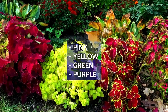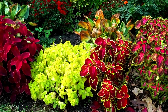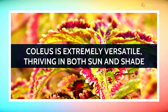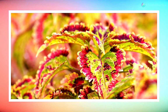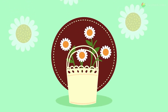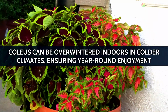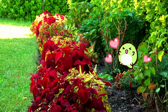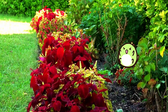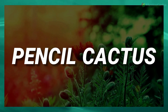Coleus. Coleus is a stunningly colorful foliage plant. The leaves can be a kaleidoscope including red, pink, yellow, green, and purple, often with intricate patterns and bright contrasts. Coleus is extremely versatile, thriving in both sun and shade, making it perfect for filling under-canopied areas or brightening up sunny beds. It's also widely used in containers and hanging baskets. Easy to propagate from cuttings, Coleus can be overwintered indoors in colder climates, ensuring year-round enjoyment. This plant is an excellent choice for gardeners looking to add continuous color with minimal effort.